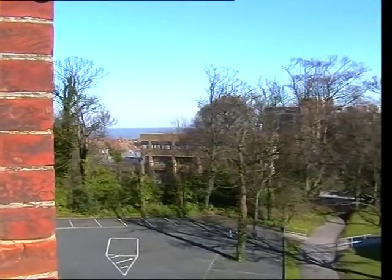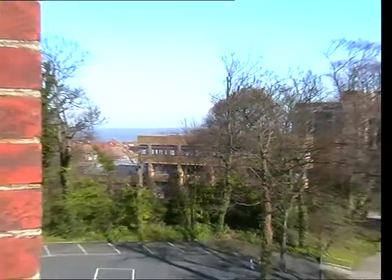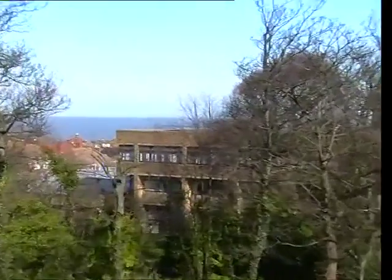I'm taking this shot from actually on top of that stairway. As you can see now, all the metalwork's very rusty and is now strictly out of bounds. But I've risked life and limbs to get up here and take this shot. You can actually see in the distance, over the top of what is now Thanet College, the sea. So the sea view is still there, just waiting for the buildings to be demolished so you can actually see it.